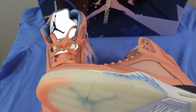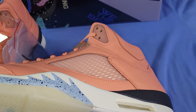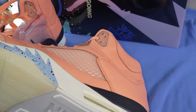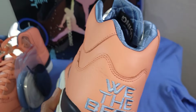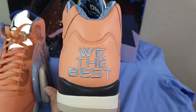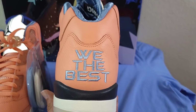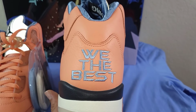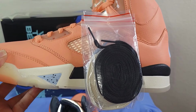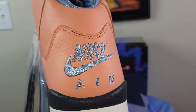Now, if I can be honest, this crimson colorway, if it had been a regular general release, I'm not sure if I would have copped it because they probably would have had the Jumpman in the back. I did a review on these shoes, and I'm not going to do a review on this one, but it kind of is, I guess, somewhat. But I love it on the heel. It's got embroidered "We the Best" on one. It does come with 3 extra laces, and it's got the Nike Air in the back.